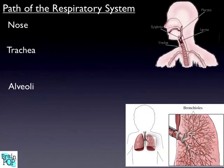So as we breathe in, air comes into our respiratory system either through your nose or through your mouth.